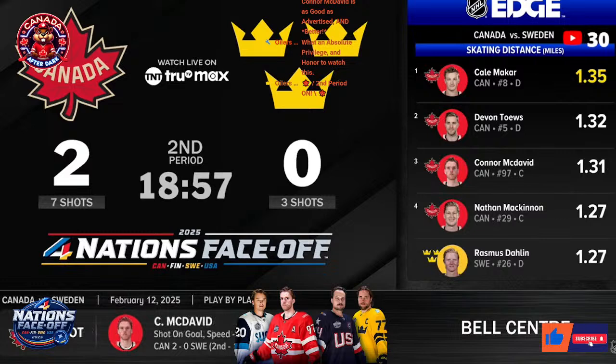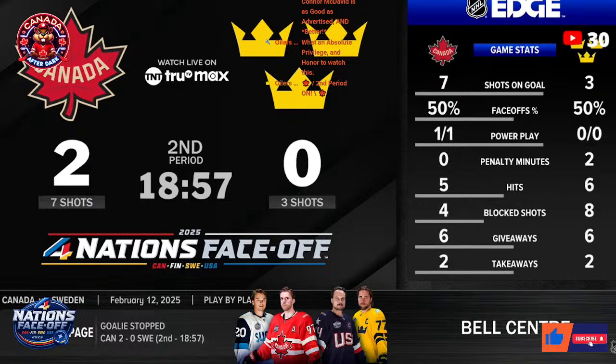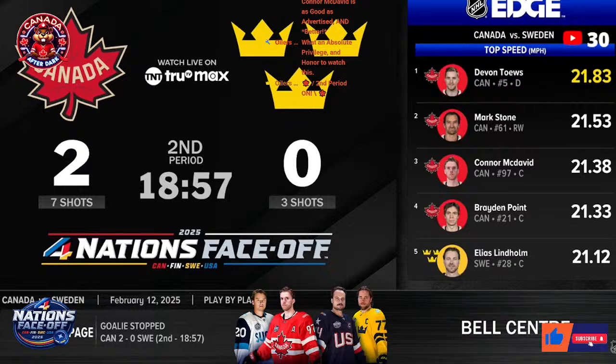As here comes McDavid with Reinhart. McDavid led all forwards, almost 7 minutes of ice time in the first. Yeah, it seems like he doesn't need any rest there as he's pushing the pace every single shift and leading this Canada line. Gustav Forsling and Victor Hedman, Makar and Toews were on now. Led ice time for defensemen.